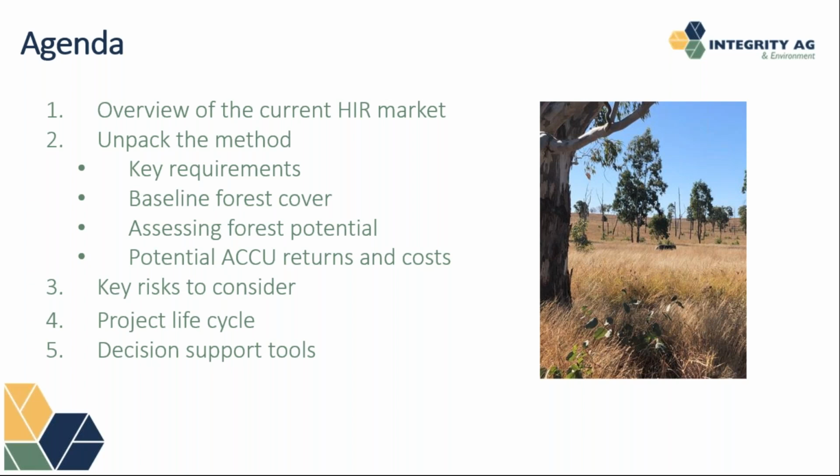I guess another thing to mention is that Integrity Ag is certainly not the be-all and end-all around human-induced regeneration. We're a relatively recent participant in providing this service. I think we've got roughly about a dozen projects in various states of where they're up to. Importantly, the main thing to realise is the Clean Energy Regulator is the decision maker. All the things that we've been talking about today are our understanding of working with the Clean Energy Regulator. But of course, if you do have specific questions or if there's anything in doubt, the Clean Energy Regulator is who you have to go and talk to.